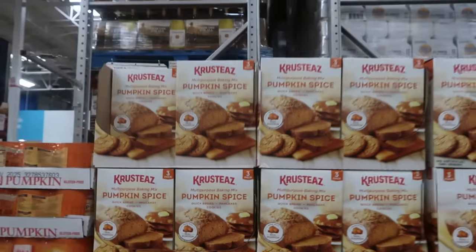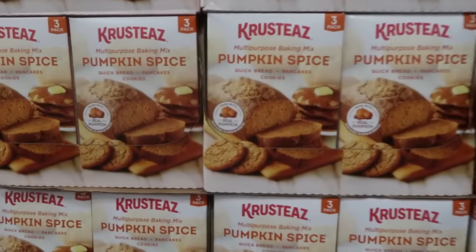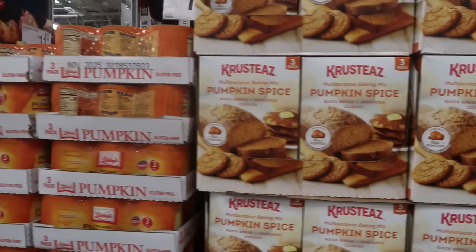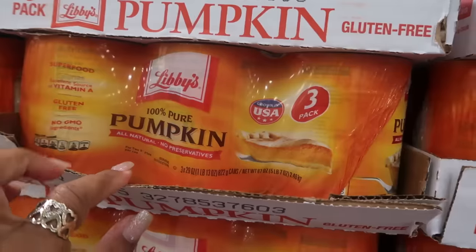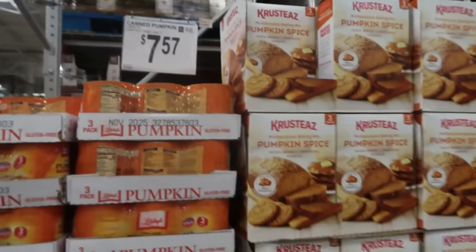I believe it is $7.48. I had to jump just to see that price. What Beyonce say, if you gotta jump to get in your jeans, I gotta jump to see these prices. $7.57 for the pumpkin right here, 100% pure. You get 3 of them, so $7.57.